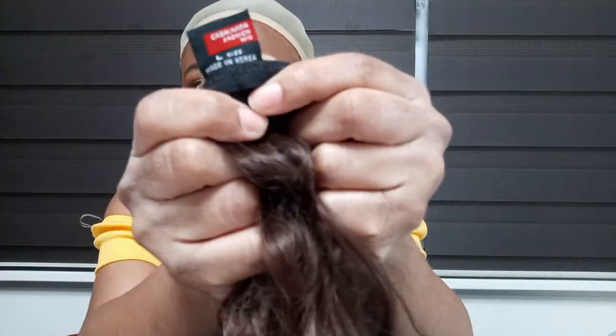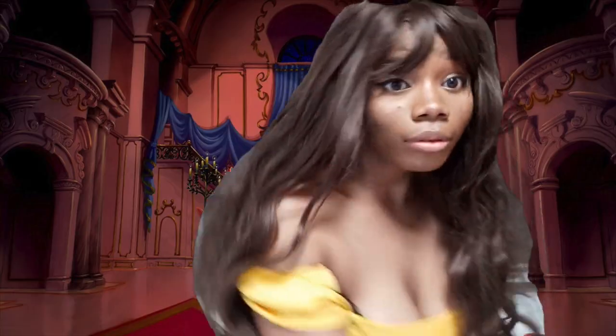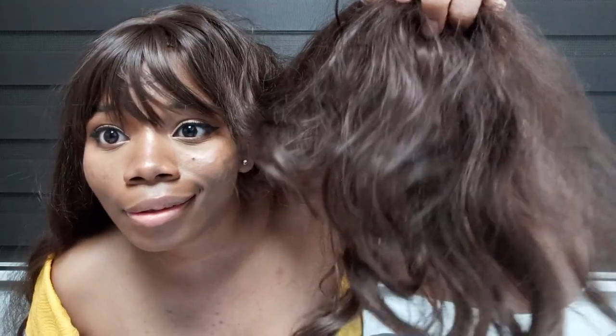It's been a while. What I like about Gabalnara is that you can order wigs in different sizes. So for this wig, I got a large. Let's put it on. I feel like grunge. Okay. I look like crackhead Belle. Beast, where are you? I mean, she cute or whatever, but after a few months of not wearing it, and I only wore it like once, she a little tangled.